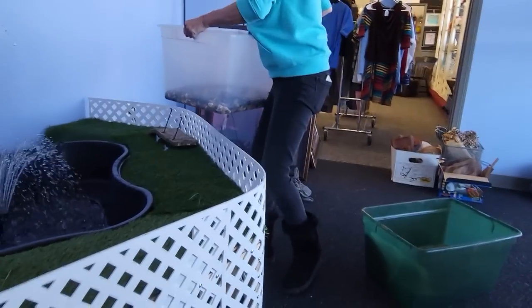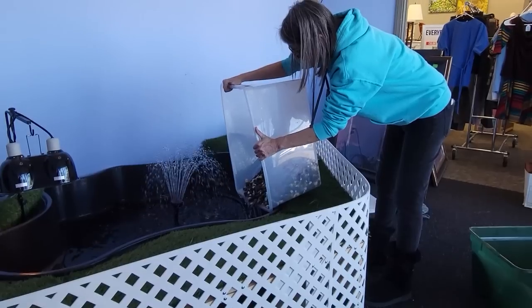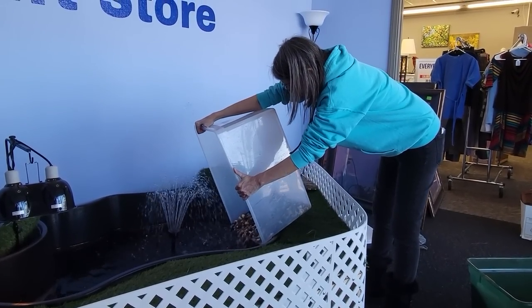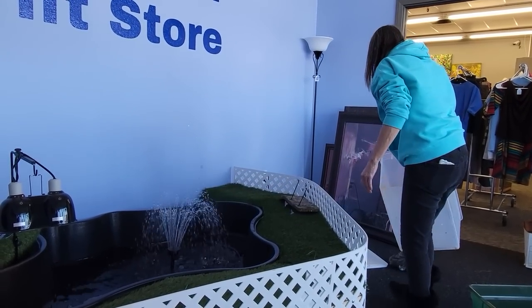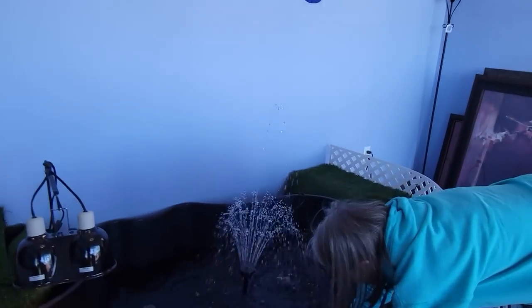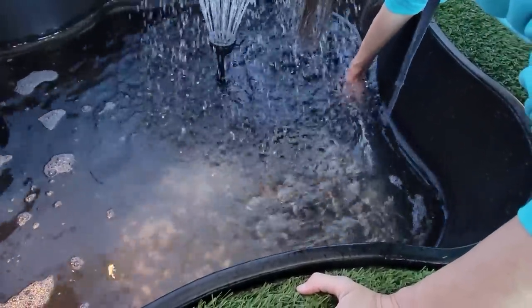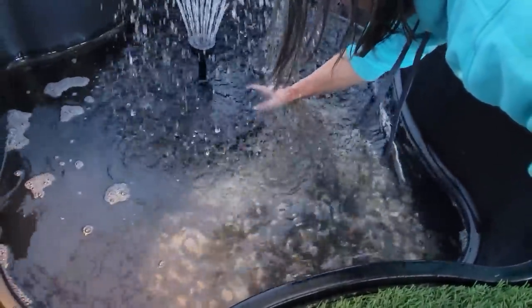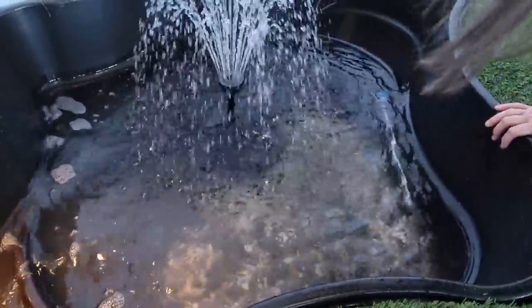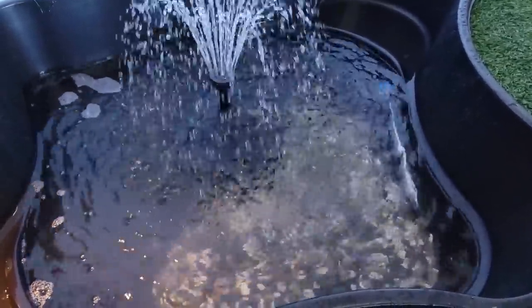Oops. Oh, these are so heavy. Oh, where's my heater? Sorry, heater. Sorry. Hang on. Are you heating? Why does the water look better on camera than it does in real life? Oh, I'm getting wet. The water looks better on camera than it does in real life. Oh, I'm all wet now.